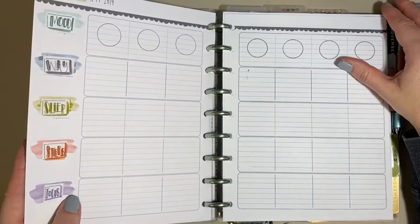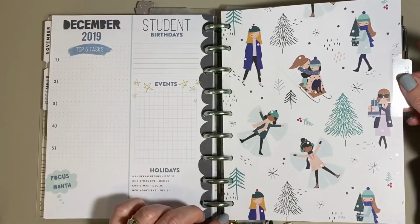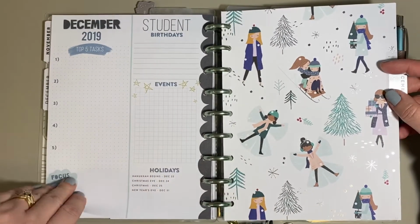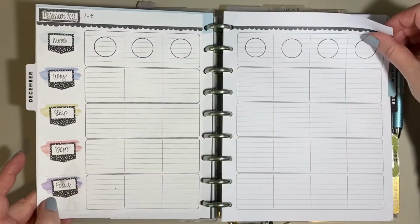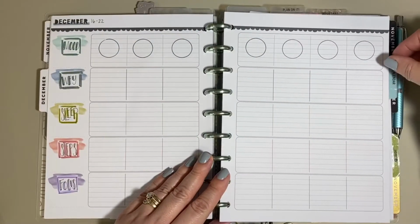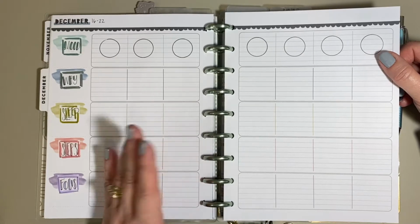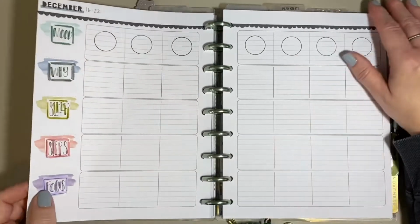So I have that for November. And then again, I took another divider that I liked from a planner I wasn't using, and I glued the page to it. So I have that for the rest of December. And I'm going to be using this again for 2020, and it only goes through June, but I've been copying these pages anyway, and they turn out just the same.